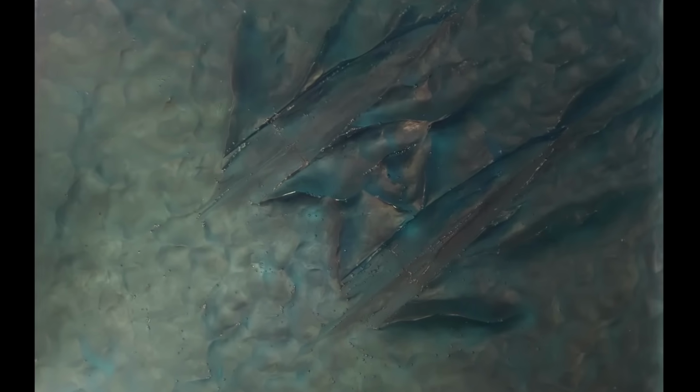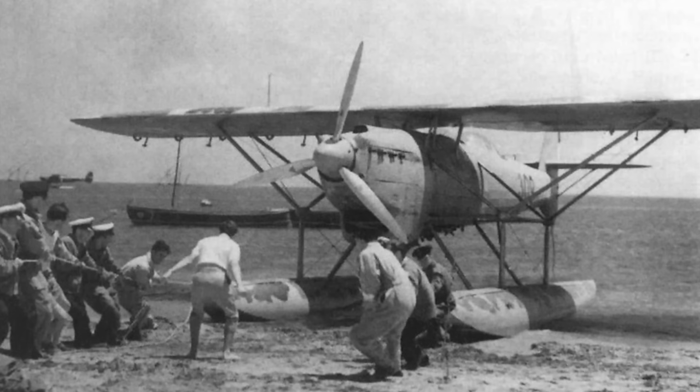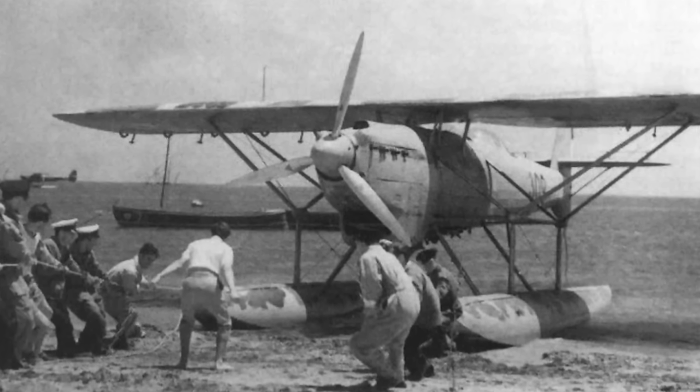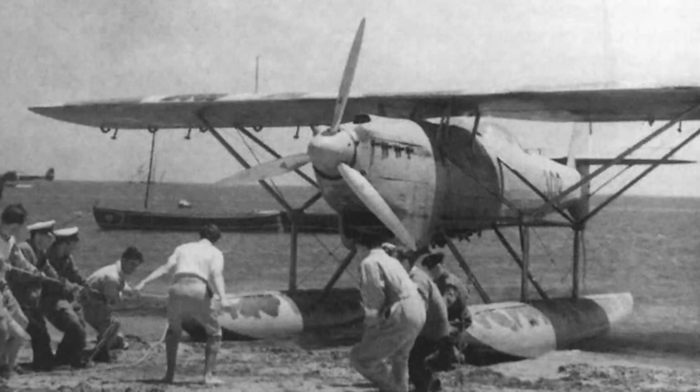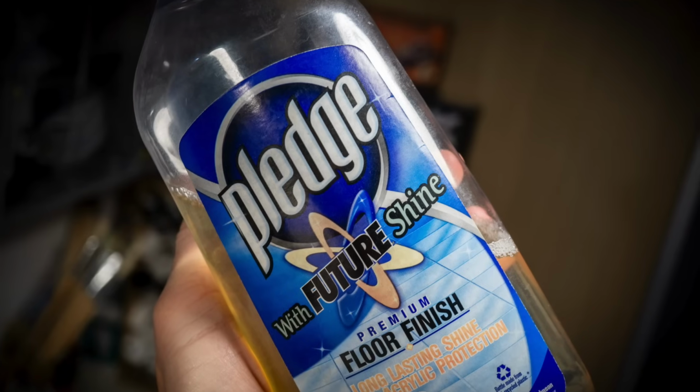After removing the hardened slab of resin from the mold, I was heartbroken. The surface looked dull and lifeless. Filled with little air bubbles, this looked nothing like I imagined. I was already considering an alternative base where my Dornier is beached on the sands of North Africa when an idea came to me. As a last-ditch effort, I covered the surface with that magic floor polish called Future.